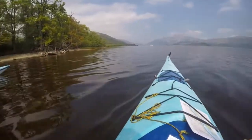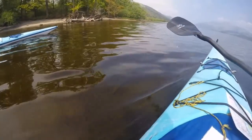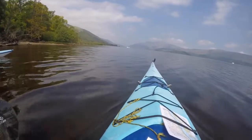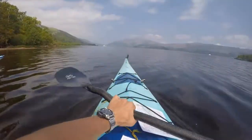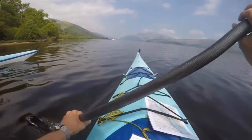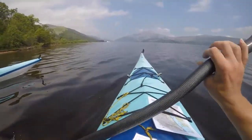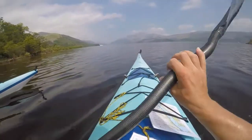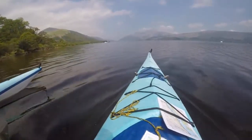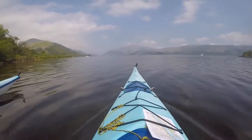Can you see how shallow it is? Crazy, isn't it? That's why all the boats... Can you see this red marker on the water? That's exactly what is showing the boats with engines where the deep end is. So for us, we can sneak around it. Oh, did you hear that? There is a bird flying off. It's called an oystercatcher.